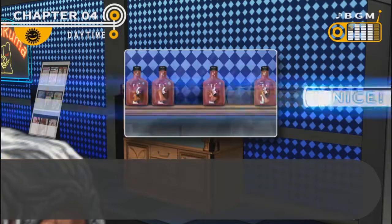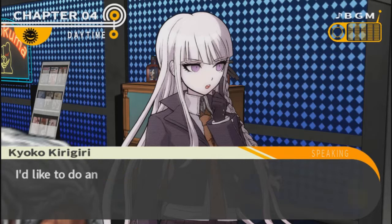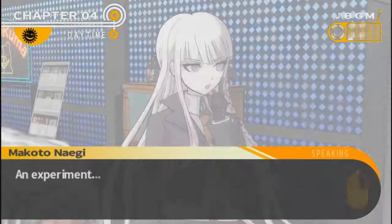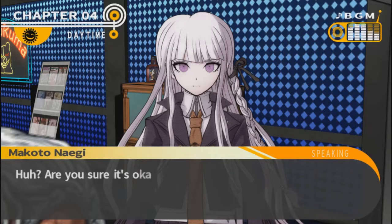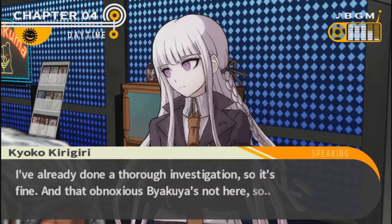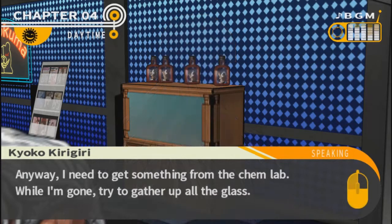Only to a degree? Hey. Actually, there's one other thing about the Monokuma bottles that's bothering me. I'd like to do an experiment to confirm it. You don't mind helping me, right? Experiment? Can you gather up all the pieces of the broken Monokuma bottle? Try to get the smaller pieces too. Huh? Are you sure it's okay to mess with the crime scene? That doesn't matter. I've already done a thorough investigation, so it's fine. And obnoxious Byakuya's not here, so... Anyway, I need to get something from the chem lab. While I'm gone, try to gather up all the glass.